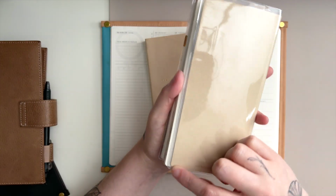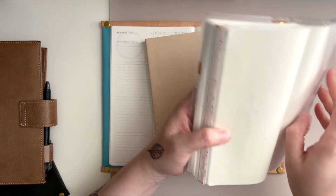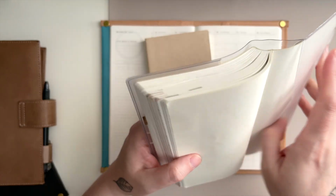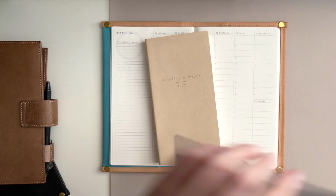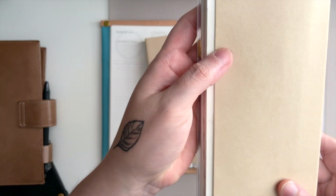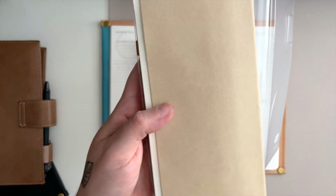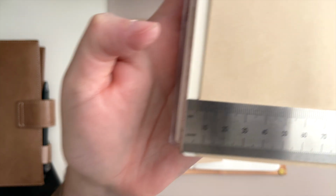But to fit this in back here, it's just a little short. So if you see, this is the Hobonichi right here. And a lot of people were trying to find, I know there's other places that probably make ones that fit a little better. I just had this one and I don't look at the back. So this is what it did. Let me see if I can get my ruler out here for millimeters. That looks like about 6 millimeters.